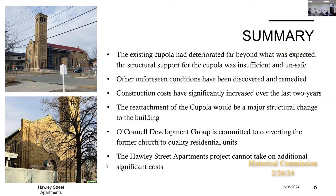I know storage of the cupola isn't an issue. It is in storage now. We are actively trying to figure out the interior. We have two different schemes, a 16 unit and a 10 unit, 10 larger units, 16 smaller units.